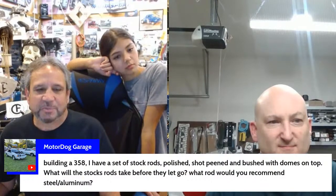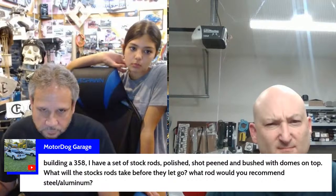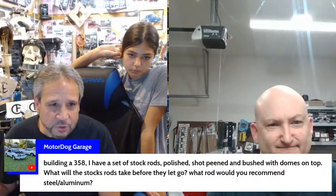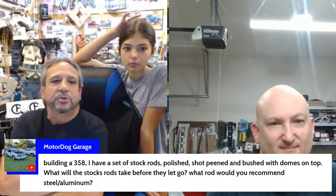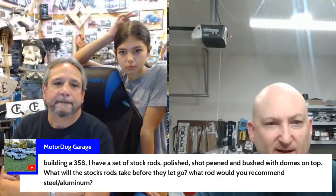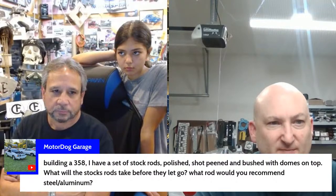Motor Dog Garage, building a 358. I have a set of stock rods, pile shopping, bushed with domes on top. What will the stock rods take before they let go? What rod would you recommend? I would buy aftermarket rods to begin with. They're so cheap, you might as well do it. But yeah, if it's going to be making any horsepower whatsoever, I would pass on those.